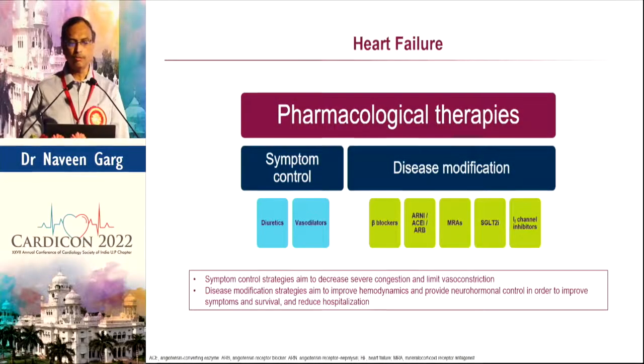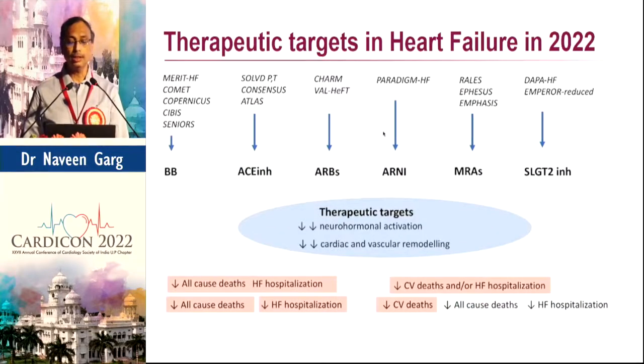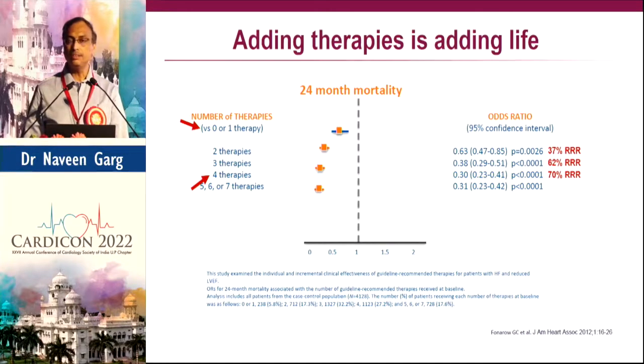Available for the management of heart failure, and for the control of the symptom we use diuretics and vasodilators. While for the disease modification we have beta blockers, ARNI, MRA and SGLT2 inhibitors. And their use is backed by landmark trials, and adding these agents means adding life. So if you add two agents, it will reduce your 24-month mortality by 37%. If you further give add-on therapy of 4 drugs, you can reduce your heart patient mortality at 24 months by 70%. So adding therapy is adding life.